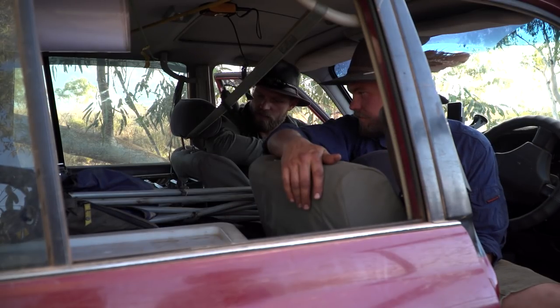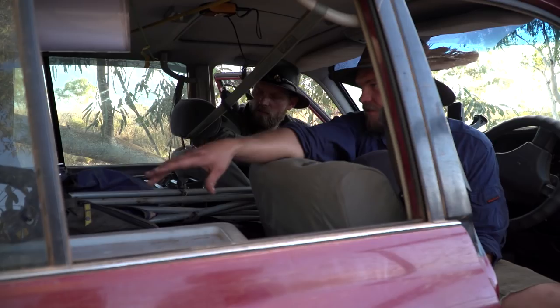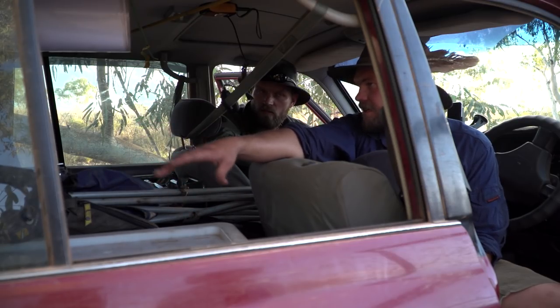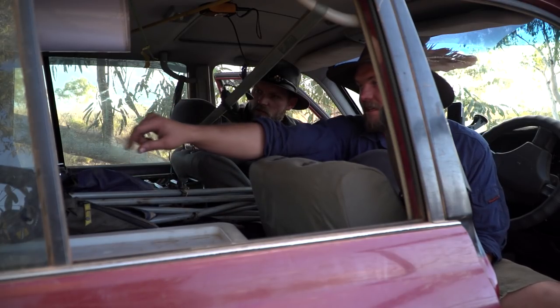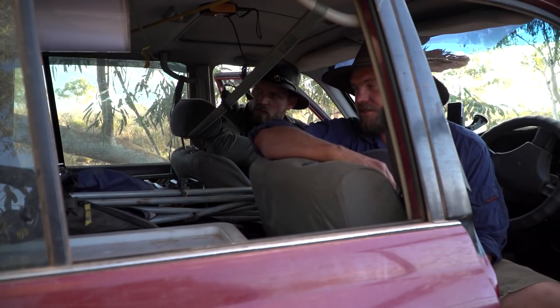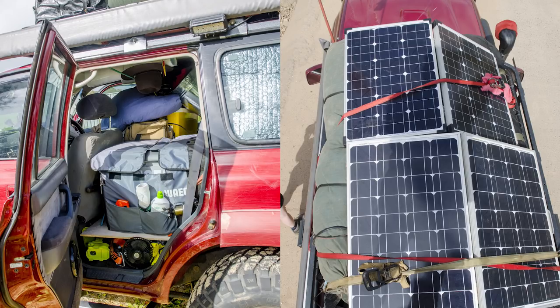So you ripped the seats out here. I've taken the seats out for long trips, only 4 bolts, really easy. So we ran the CFX50 and the 80, and we never had an issue with power. With 240 watts of solar and this much storage, it was great.